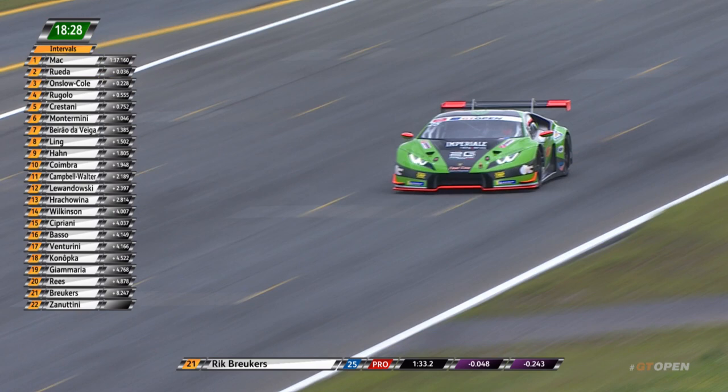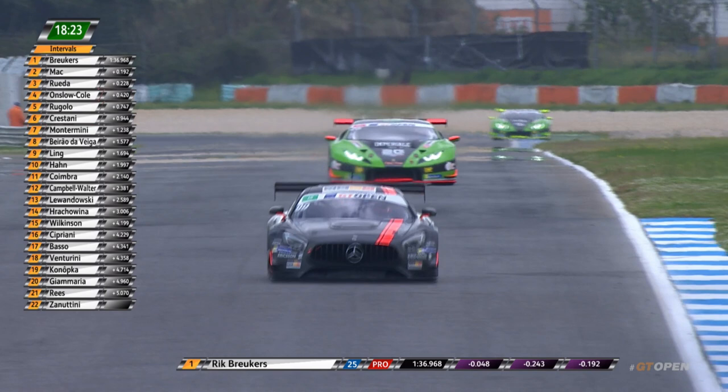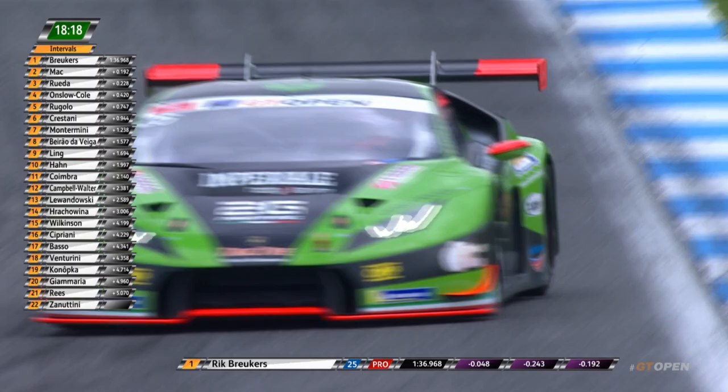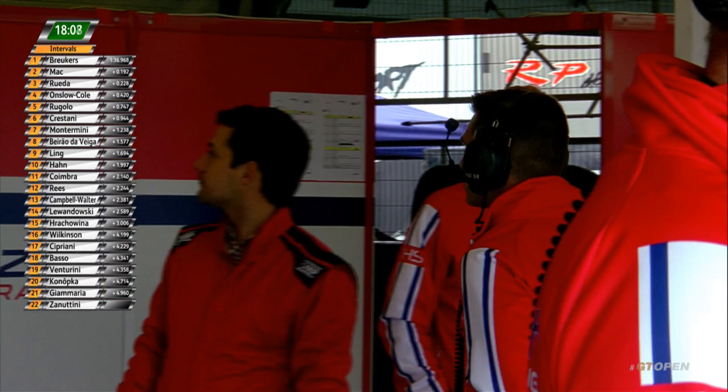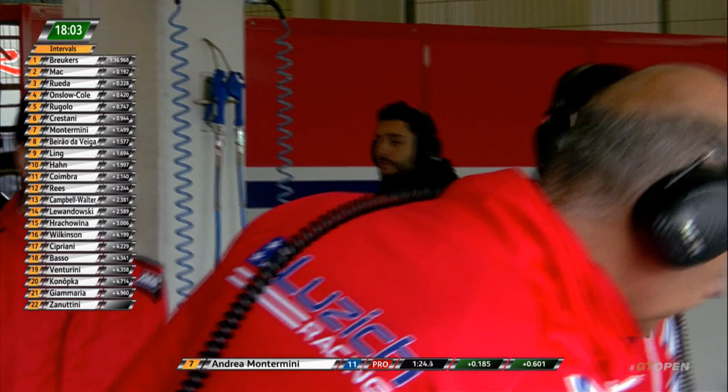So across the line comes Rik Breukers, who does go quickest, a 1 minute 36.9 for the Dutchman. And that gives him a 2/10 of a second advantage over the rest of the field. And it means that Mikkel Mac, if he wants pole position, is going to have to go back out there. We've seen that on the timing screens. They'll now contemplate their next move.